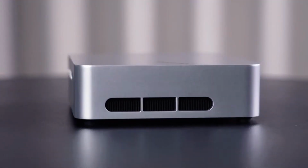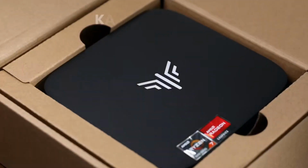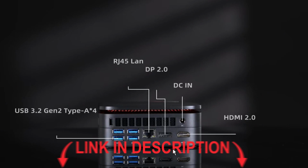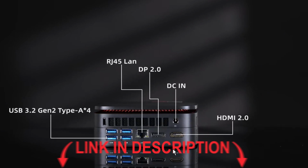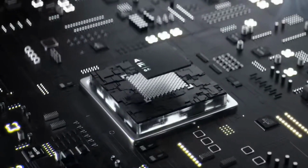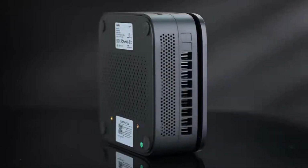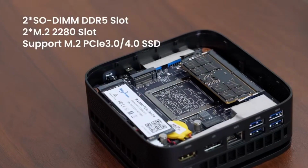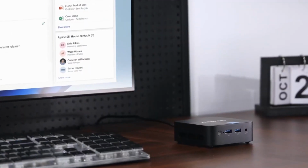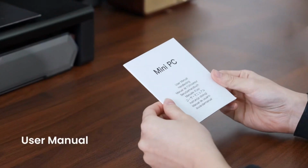Let's go! Number 1. Mini PC with AMD Ryzen 7 6800H, 32GB RAM, 1TB SSD. This mini PC is powered by the AMD Ryzen 7 6800H with 8 cores and 16 threads. It comes with 32GB RAM, 1TB SSD, and Windows 11 Pro pre-installed. It also supports triple 4K display output. This is a strong all-around mini PC.